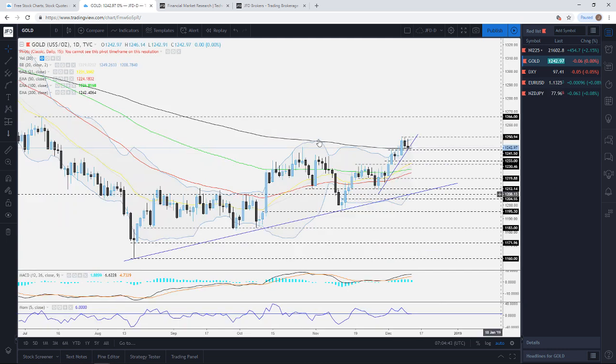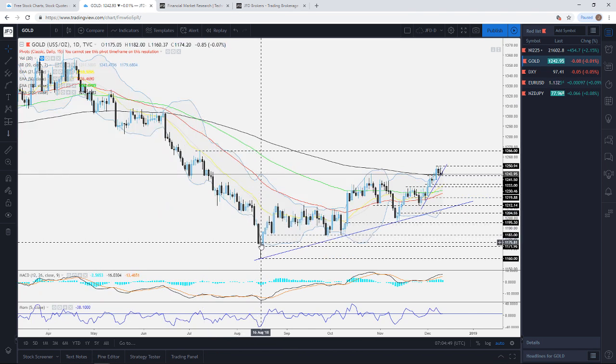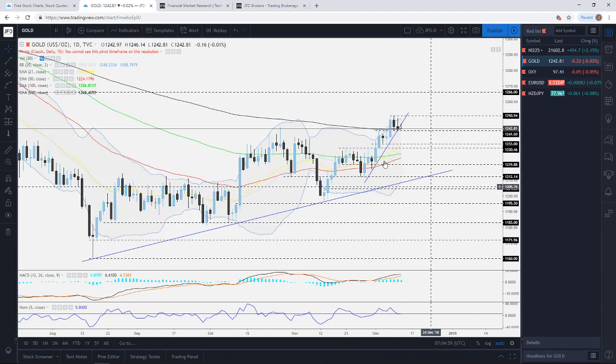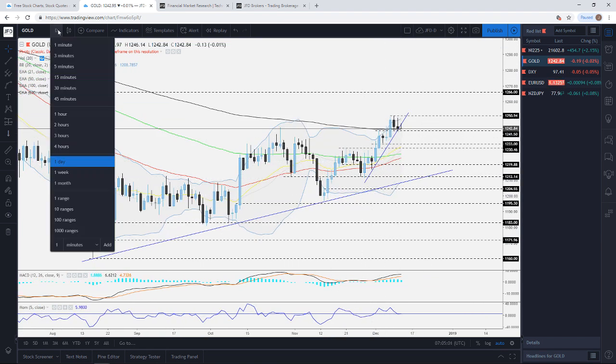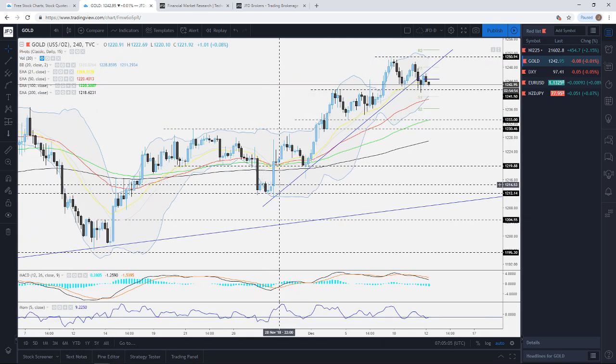Looking at gold now, gold is a very tricky one, to be honest. Certainly, as you can see here, overall, or should I say from the medium term perspective, it continues to trade above this upside support line taken from the lows of the 16th of August. Now, from the short-term perspective, let me just jump into a 4-hour chart on this one, and as you can see, this is what's happening right now.